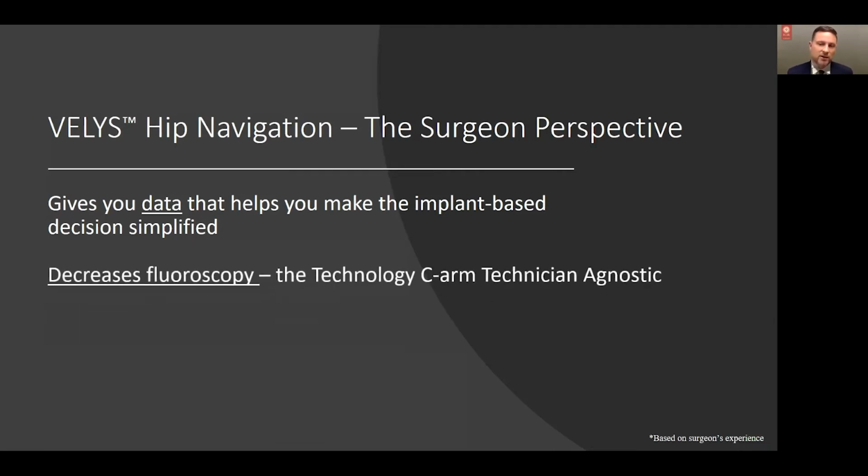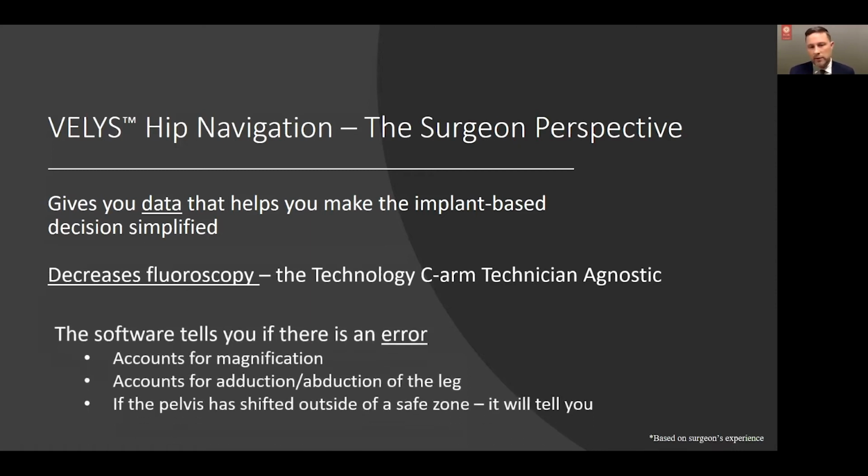It's technician agnostic. Any tech can do this and be successful. The software tells you if there's an error, so it accounts for magnification, accounts for abduction, adduction of the leg. It also tells you if the pelvis moved. That was one of my biggest problems when I started doing anterior hips again. The pelvis would shift when I take the head out or I dislocate the hip. And then all my C-arm shots that I had before were not helpful anymore. And I'd already made my neck cut.